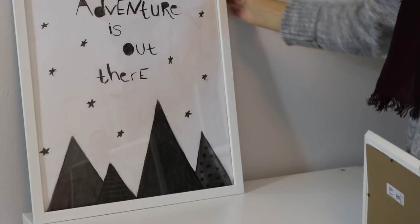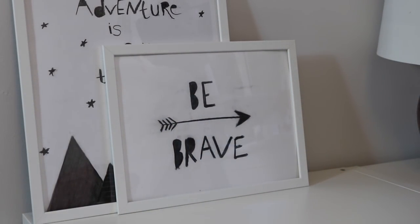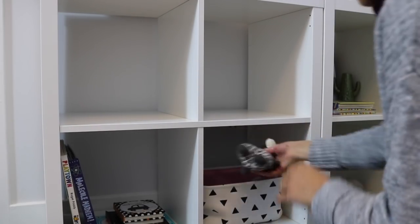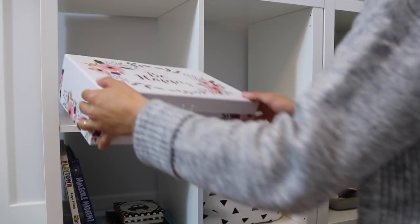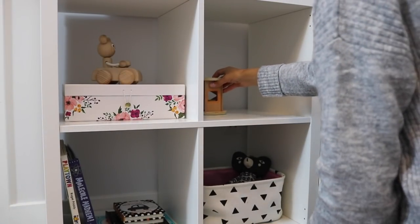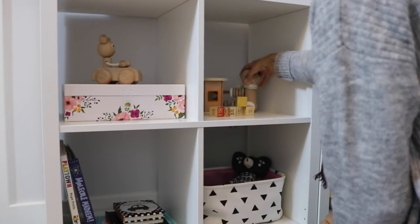And just under that, I added just a couple of frames to fill in that space again and to bring in so much character, and it all ties in with the wall mural, with animals and adventure and just nature and that sort of thing. So everything just ties in so beautifully together, and obviously I styled that storage unit with her toys and a few books that she can reach, and she can just go to that area and pick up her toys and her books and take them to maybe the chair or the canopy and just play around.